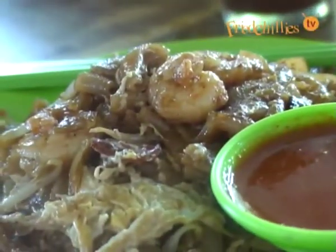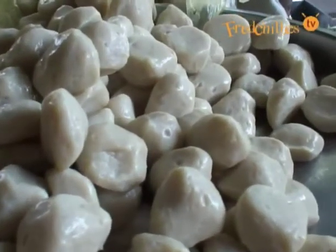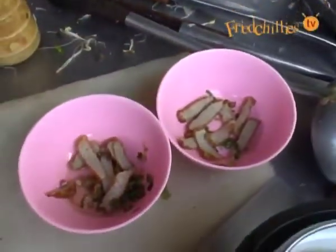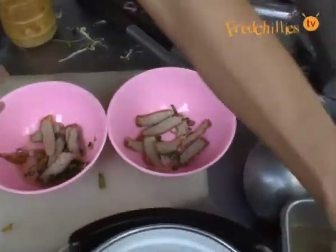Dig in, folks! Now, a weekend delight here at Hollywood is the fishball trolley. All the fish goodies here are made fresh and you can lap it up with ho fun or yellow noodles. The soup here is also light and subtle. This is certainly the healthier option.